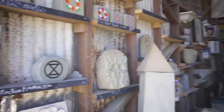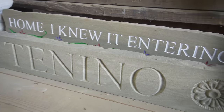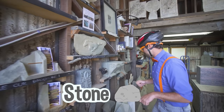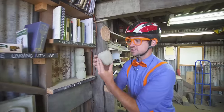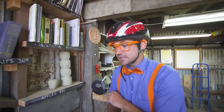Well, we have various items on the wall here for our customers. It looks like Wyatt and his crew carved all of these out of stone with that mallet and that pointy metal thing. I don't even know what it's called. Whoa, check it out. What does this look like? This looks like an apple, but it's actually carved out of stone. That's really cool. Well, let's continue to explore the town. Yeah!